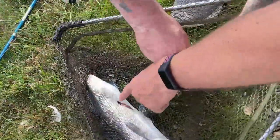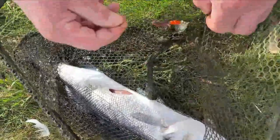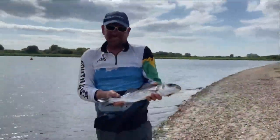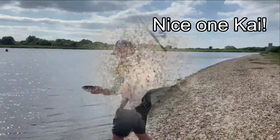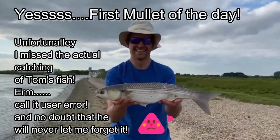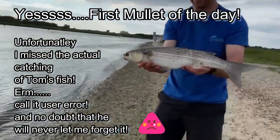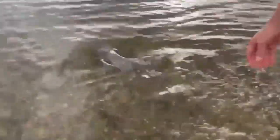It's a bird, isn't it? Yeah, speared straight through there. Oh, that's a shame. Poor thing. Absolute corker of fish. Nice one, Tom. And off he goes. You can see that water is so clear.